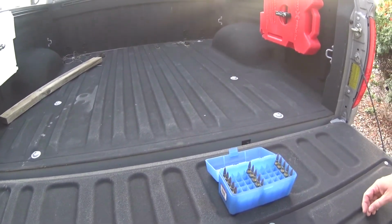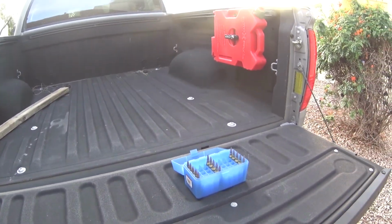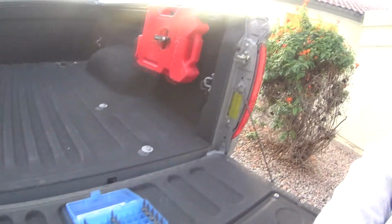But anyways, I thought I would take a minute before I got done loading up and leaving, just to go over how I'm doing my load development. So it's basically 3 loads, 5 rounds each. Gonna see how they group, get the data on them, choose one, and then start my ballistic charts, and then start producing that load.